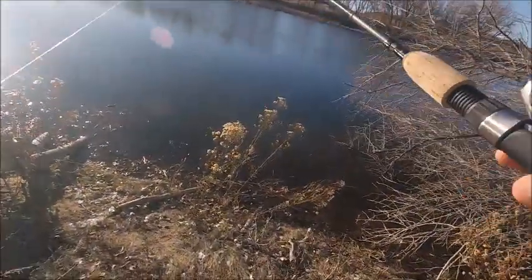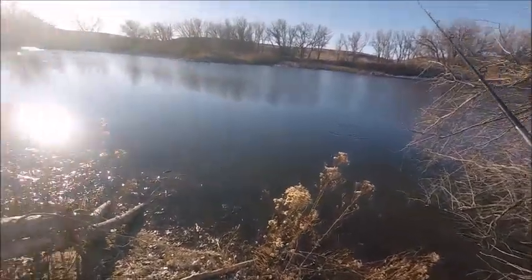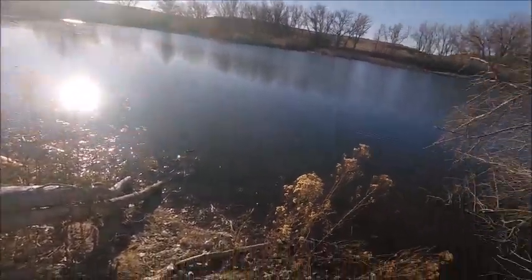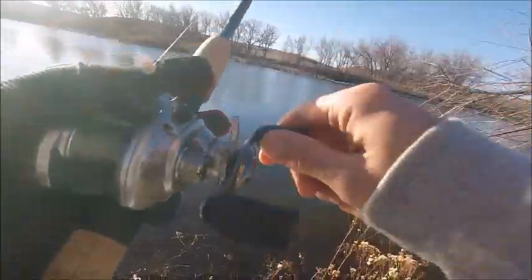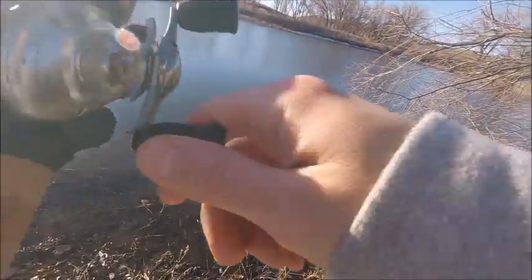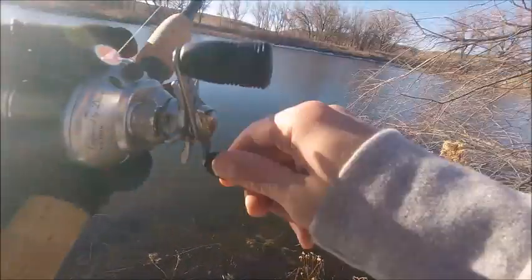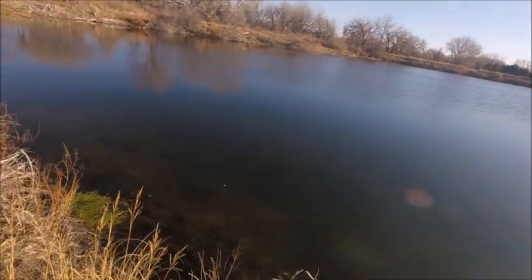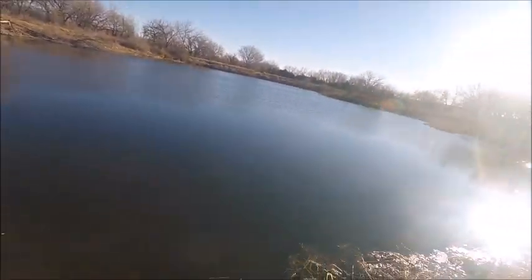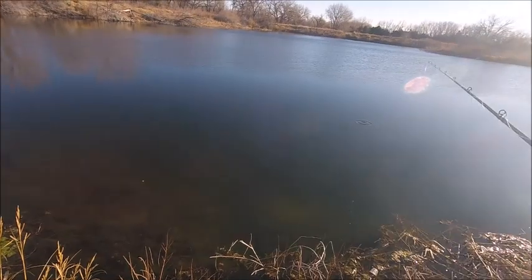Well, no luck at the beaver dam. Just gonna keep making our way down this bank a little bit. If I don't have any luck, I'm gonna head back to the other end over here. Alright guys, last spot of the day. Only had the one bite over in the corner over there. Let's see if we can take a couple casts and pick one off here before we go.